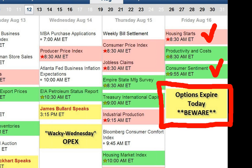9:55 is consumer sentiment. Now, consumer sentiment is going to be a very important number today. We know we've been talking about the Fed speak, the tapering speak. We know everybody's been hinging on inflation and when the Fed is going to start raising rates again. Consumer sentiment is definitely going to be on the radars for most traders this morning.